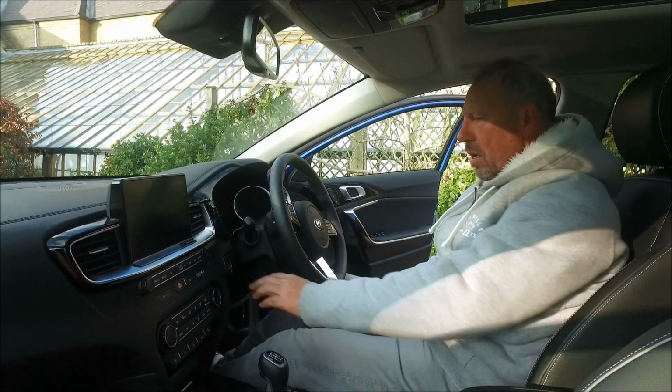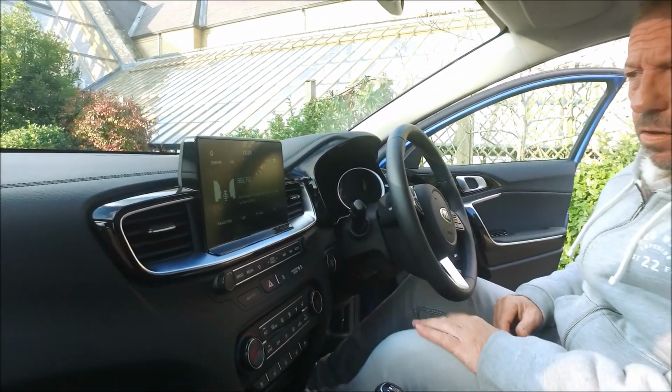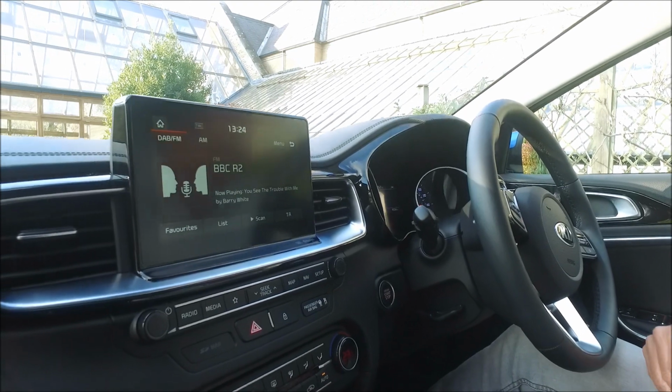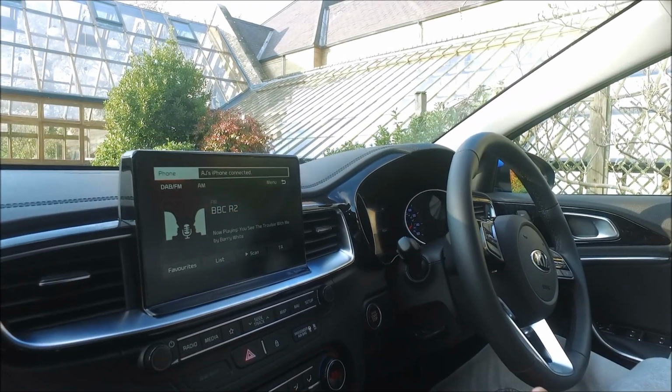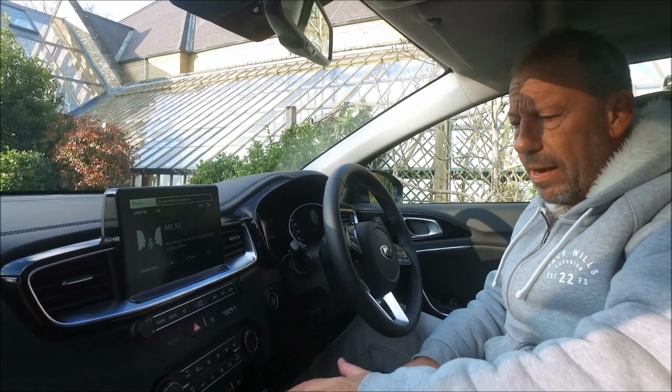Let's start the car up so you can have a look at that. So you put your foot on the clutch because it's a manual, and away she goes. Starts first time. I'll shut the door because it's bleeping away at me. DAB radio as standard. Obviously you've got Apple CarPlay, Android mirroring. Now the buttons are really nicely laid out as well.